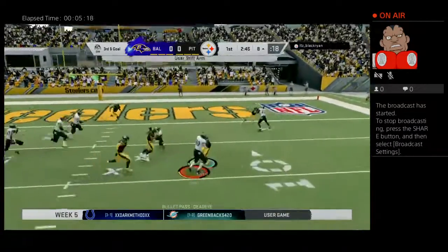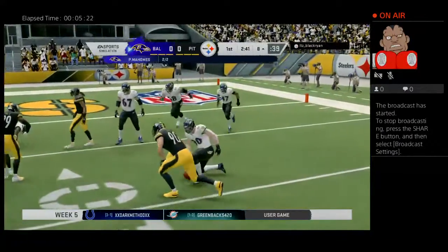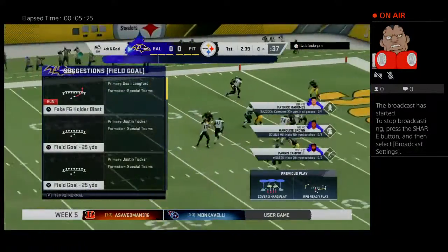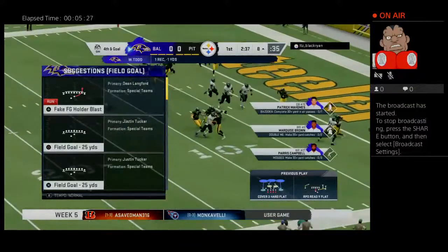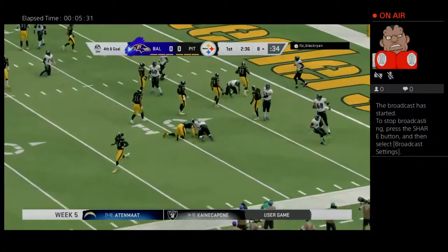Going to pull it out and keep it himself. This will be caught just inside the 10. And this is going to result in losing yardage. They're driven back to the 8-yard line. It'll be a loss of 1, and that's going to make it 4th down.